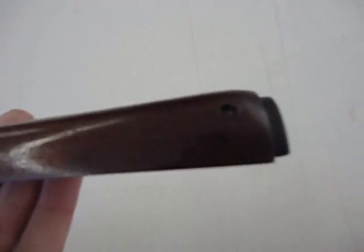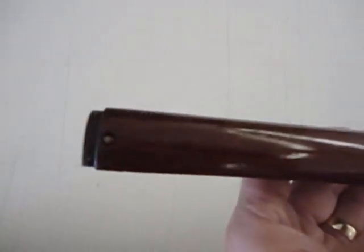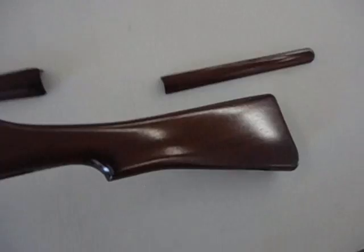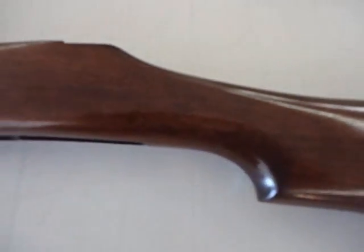That's that nice hand guard. It's got the nice color difference at the back there. So it's going to be a very nice looking piece of wood. And of course the other side of the stock looks just as nice. So it's beautiful. It came out really, really gorgeous. So I can't wait to get this one done.